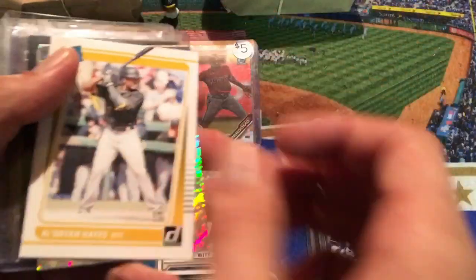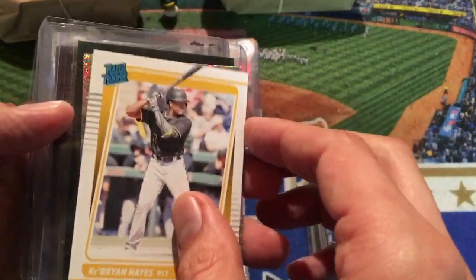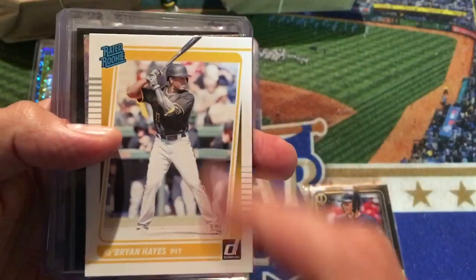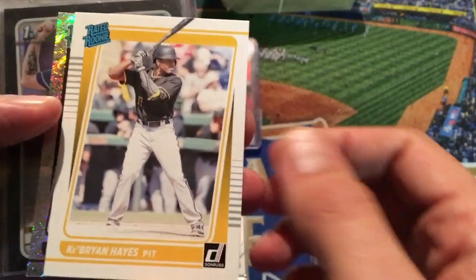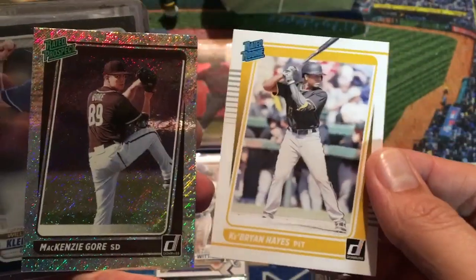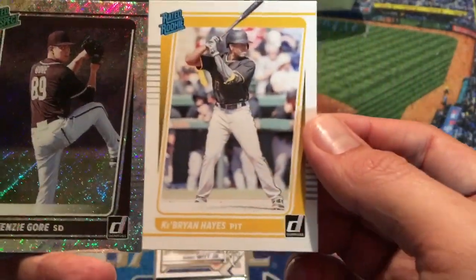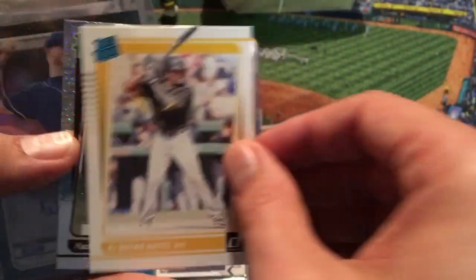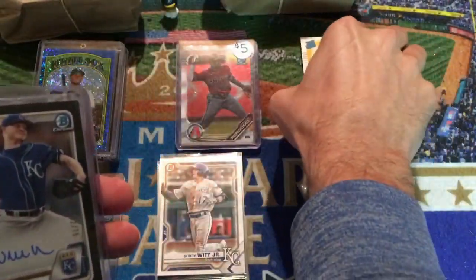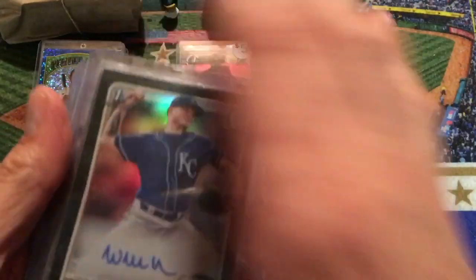Kind of working my way around. There was a guy who had a whole bunch of stuff set up in regular boxes for 50 cents each, and to be honest, my total was like $9, so I grabbed these two Donruss cards, the Mackenzie Gore and the Cavan Hayes rated rookie card for 50 cents each, just to make it an even 10. But then he had a bunch of autographs and relic cards for $3 a piece.